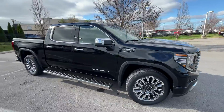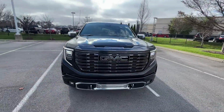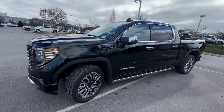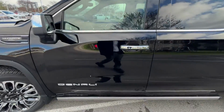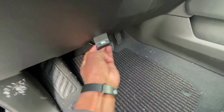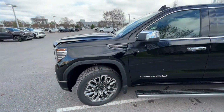And I feel like GM, of course, always late to the party, is finally giving Ram and Ford a run for their money with this interior. Very, very impressive. But next we're gonna go ahead and pop the hood and just take a quick look at that 6.2 liter V8.